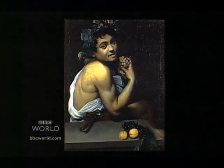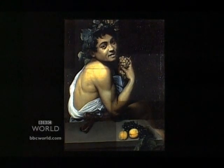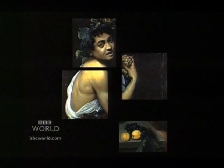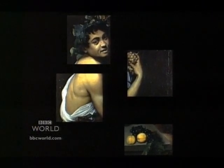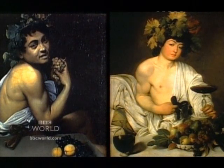This is Sick Bacchus by Caravaggio, painted in 1594. To me, this seems to have been done with the concave mirror, because it's constructed in sections like the Flemish paintings. Now look at this one painted a year later. The space is quite different. Look at them together. The one on the left is much closer to you. It seems more like the Flemish painting. The one on the right is set back further, more like a photograph. These two paintings, it seems to me, show the move from mirror lens to lens.